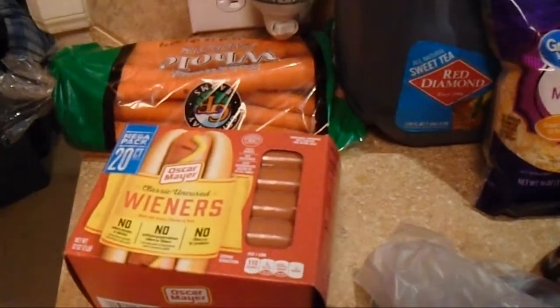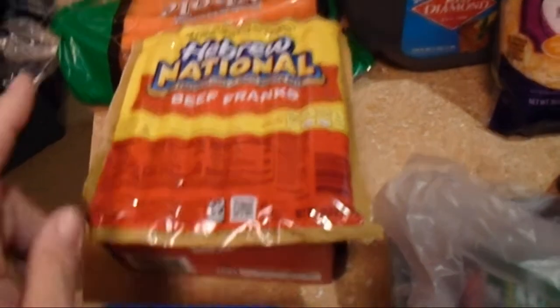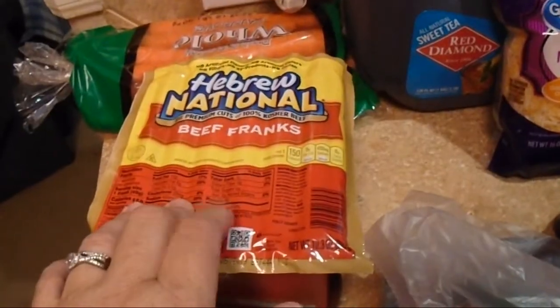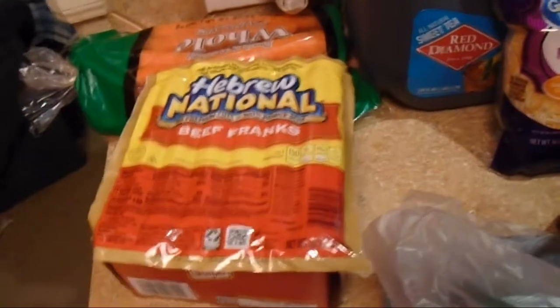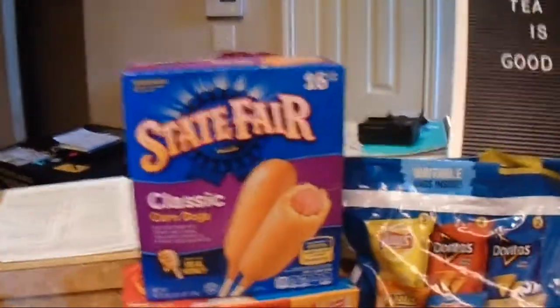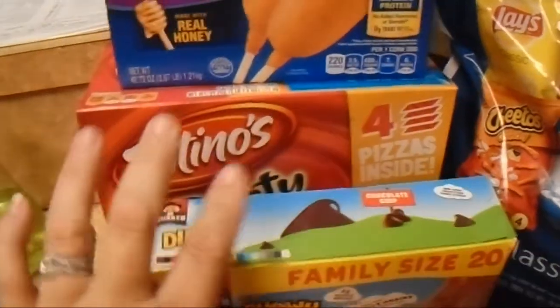It just works out. 2 pounds of carrots. I have this 20 count of hot dogs, and the Hebrew National beef franks. That is my husband's preference. Not necessarily that brand, but he prefers beef. It is better on his stomach. And some mushrooms. And then over here we have some corn dogs. A 4-pack of the Totino's party pizzas.